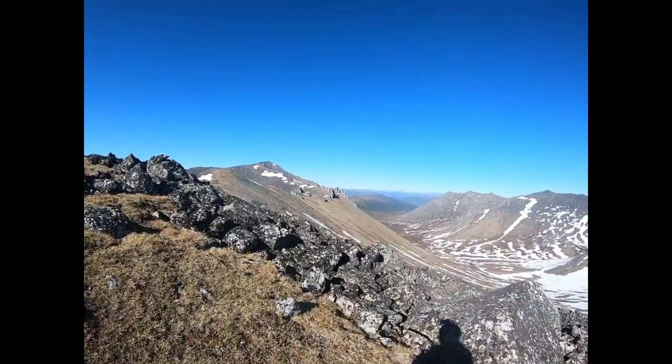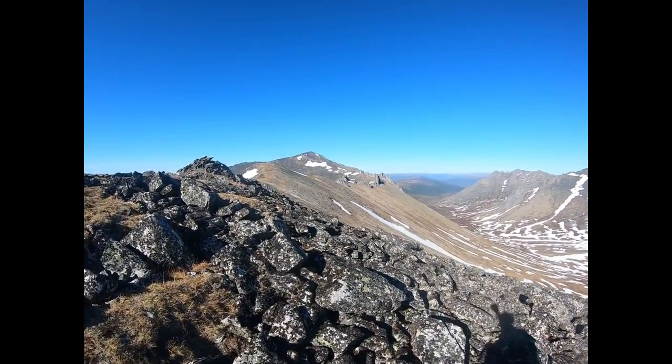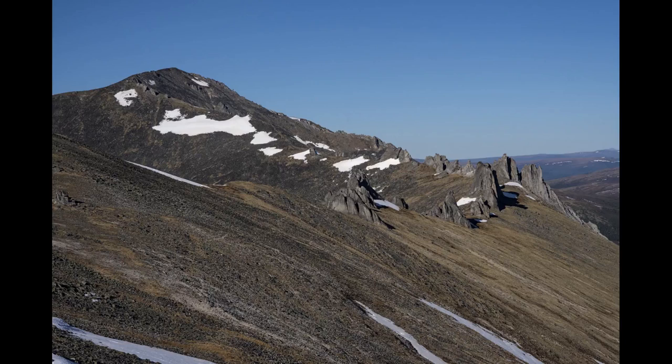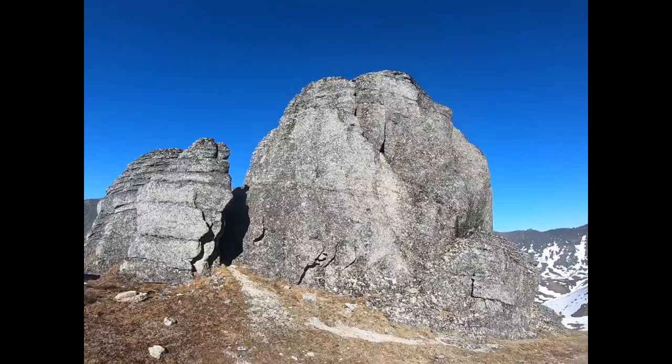It's really an incredible sight once they come into view. And then the trail kind of meanders around and through some of these giant granite towers. And it's just really a spectacular sight, with Mount Prindle just looming behind all of this.